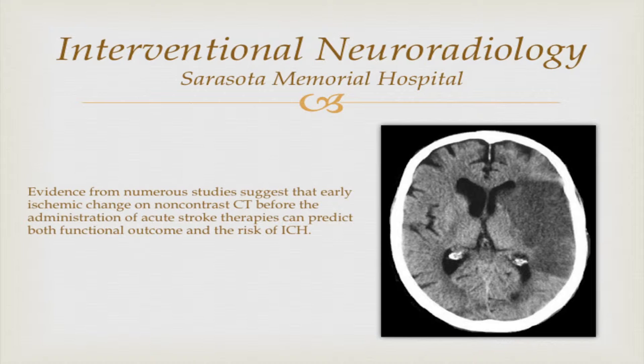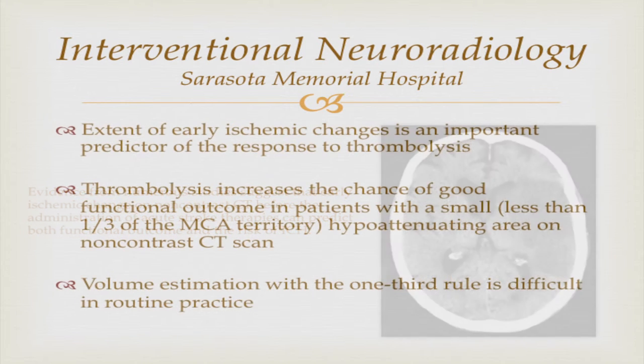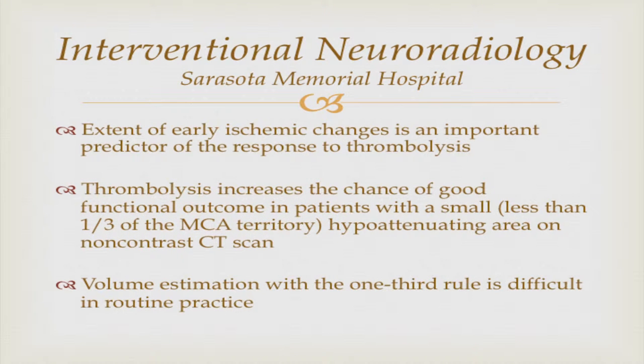Numerous studies have shown that CT before the administration of acute stroke therapies can predict the functional outcome and risk of intracranial hemorrhage after thrombectomy. It can define the extent of changes that is important for predicting whether thrombolysis will help. We look for small core infarcts beforehand. And some people use a one-third volume rule.